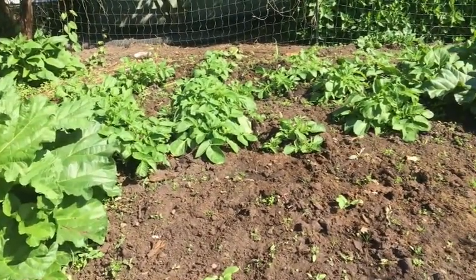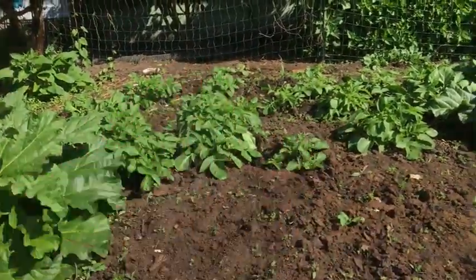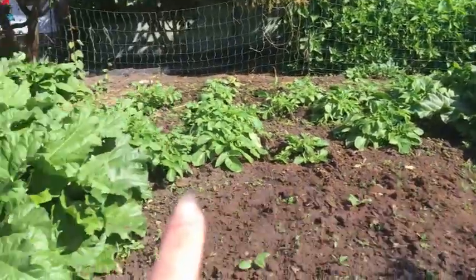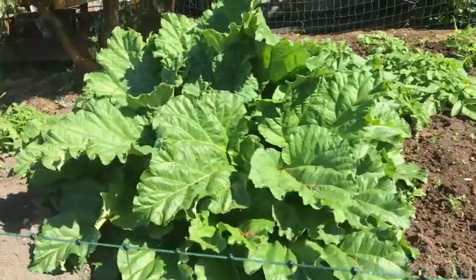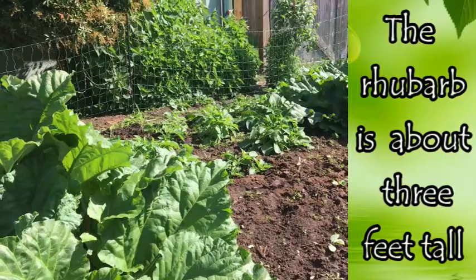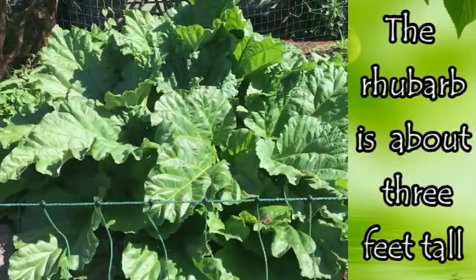Anyway, so I'm trying to keep these as separated as possible from the other corn so they don't cross-pollinate. Now these 2 behemoths here, I haven't harvested anything off them yet, but I'm going to today for certain. Those are my 2 rhubarbs. I mean, these are massive.